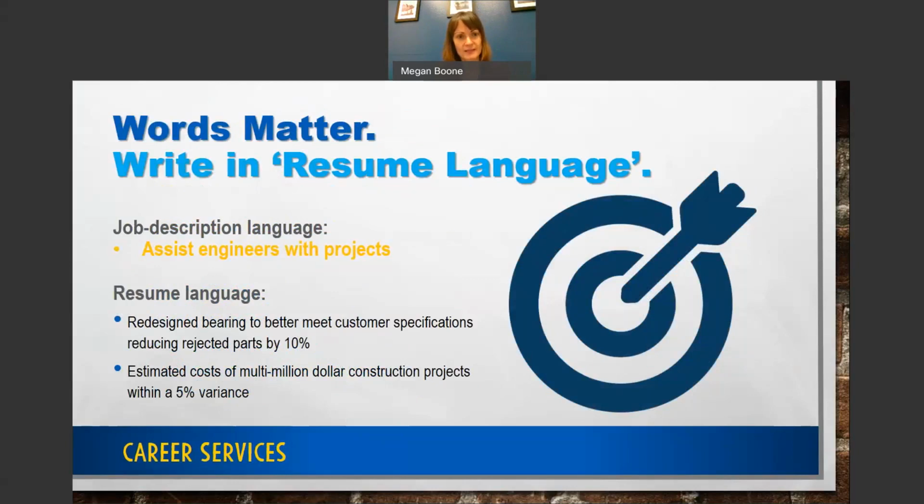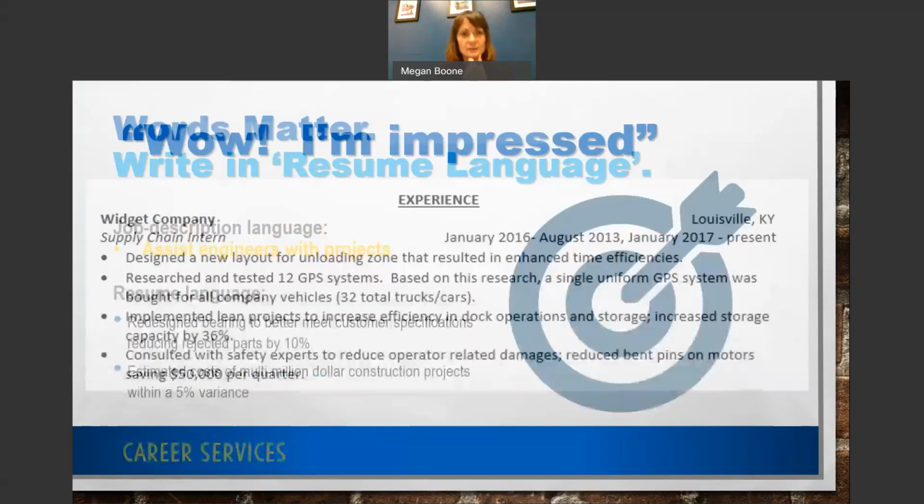with the better being in black here, rather than just saying you help with projects. Be specific with what you're working on. Put some dollars in there. Don't just tell me that you helped with construction projects. Are we talking multi-million-dollar projects or a $5,000 renovation of a room, right? Quantify it if that's going to help you and be more impressive.